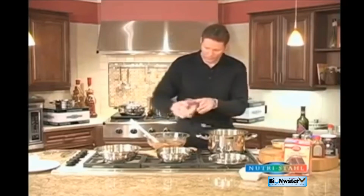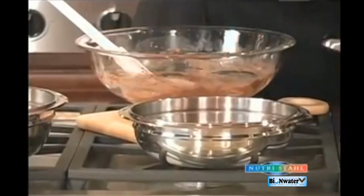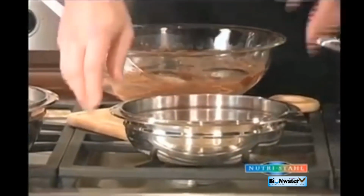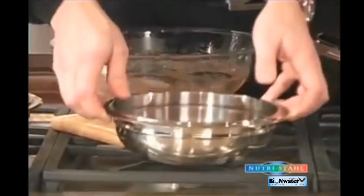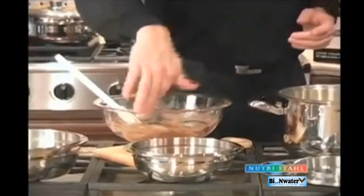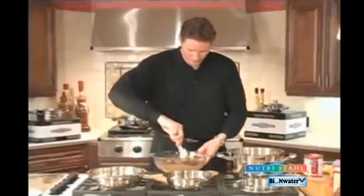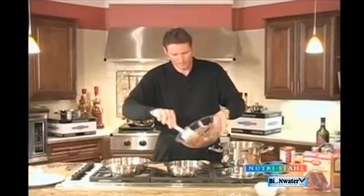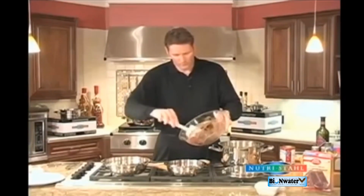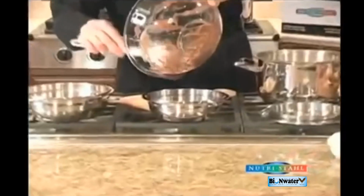Okay, now we're going to put some cherry pie filling into our utility bowl. And this is the bottom now, but when we turn the cake over, because it's an upside down cake, it's going to be the top. We did pre-grease the pan, so it'll help the cake to release when it's finished cooking. Okay, so we're just going to pour the cake mix right on top.